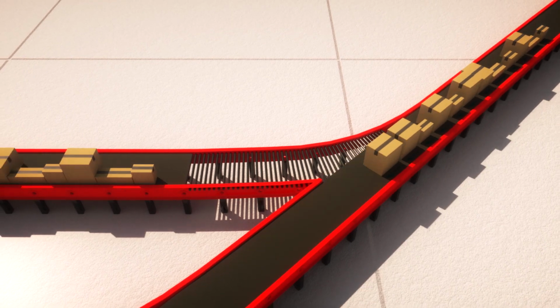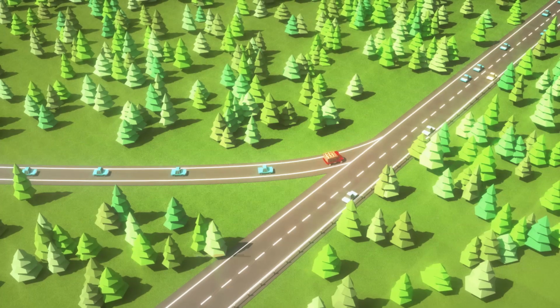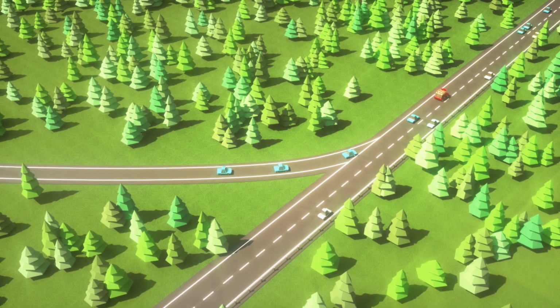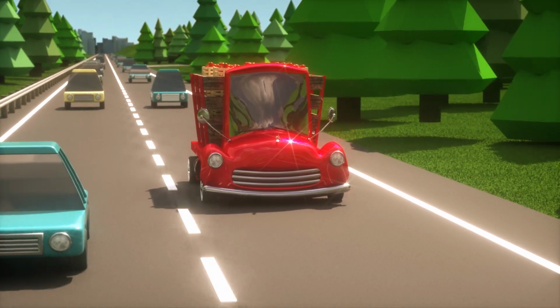So, if you're tired of fighting the daily battles caused by your existing accumulation conveyors, upgrade to ZoneFlex Advanced for increased throughput, less downtime, and reduced labor requirements.